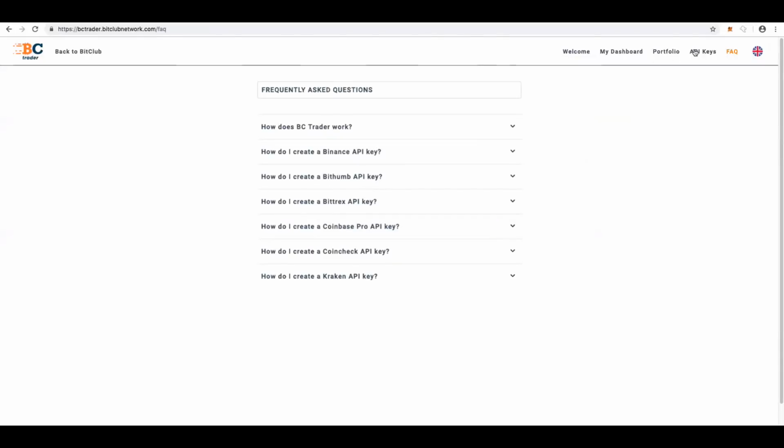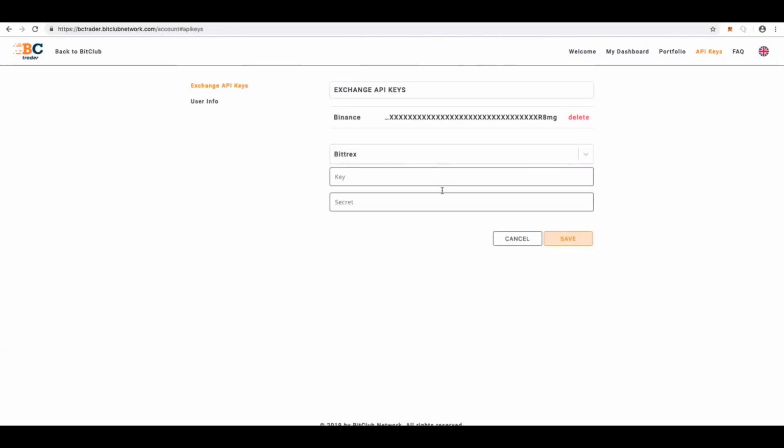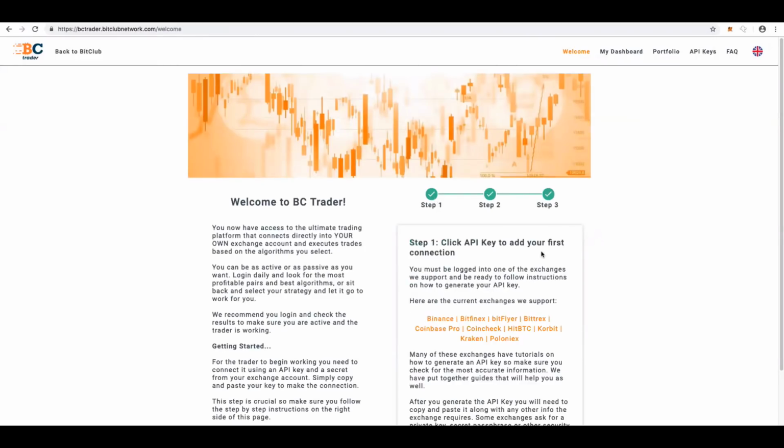Yes, and the tutorials are really good. So it's pretty simple. You just go create one of those, you paste it in here, you paste it in here, you click save. It'll tell you if you've done it right or not. It'll check and make sure the key is a valid key. But there's a couple of tricky points that are really important.